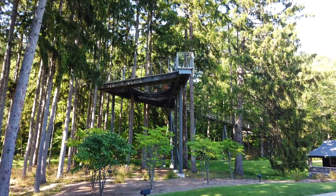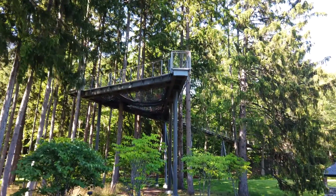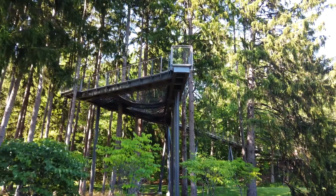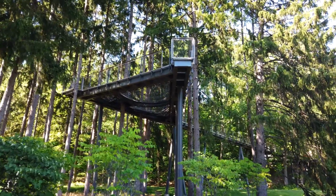There's an area right up here. We're gonna go check this out. This was closed just a few weeks ago. They had this roped off and it looks like it's reopened. There is some rope netting up there and the kids can run across from one side to the other.